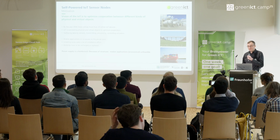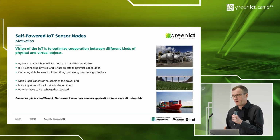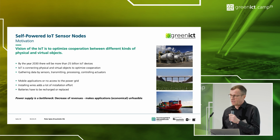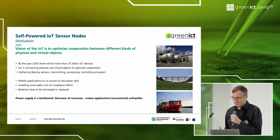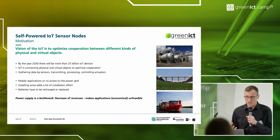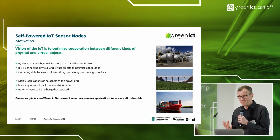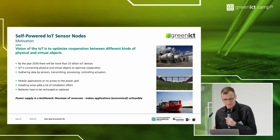So if you think about self-powered IoT sensor nodes, as a little motivation, please think about the Internet of Things. The aim of the Internet of Things is that you connect all kinds of physical and virtual objects to optimize their cooperation. By the year 2030, we will have more than 25 billion IoT devices.